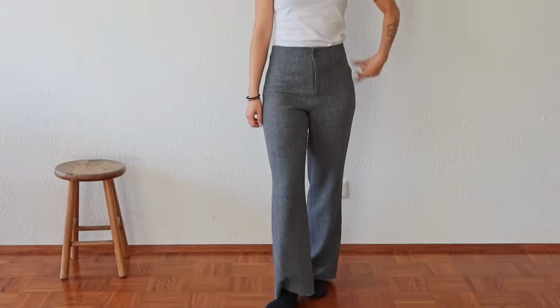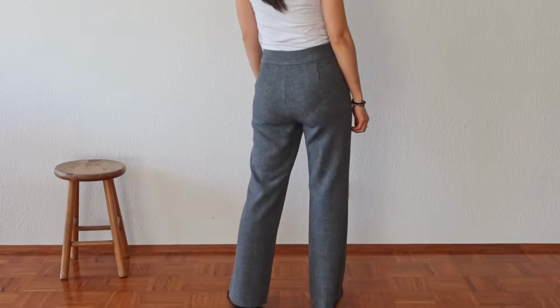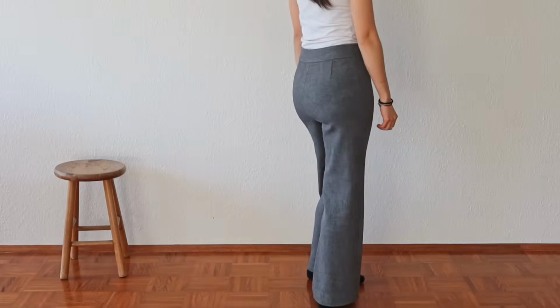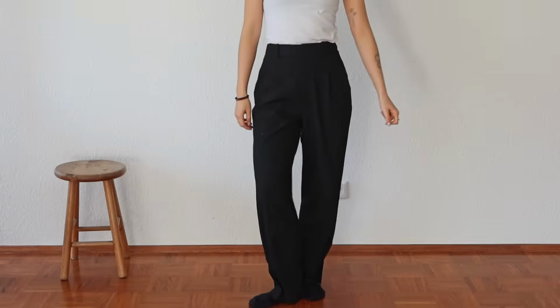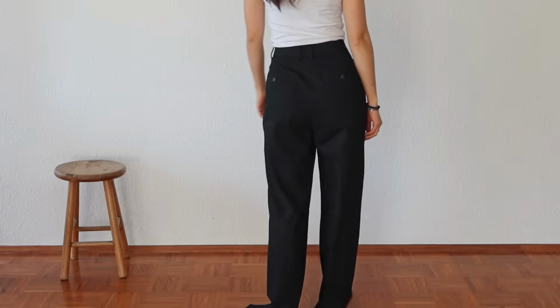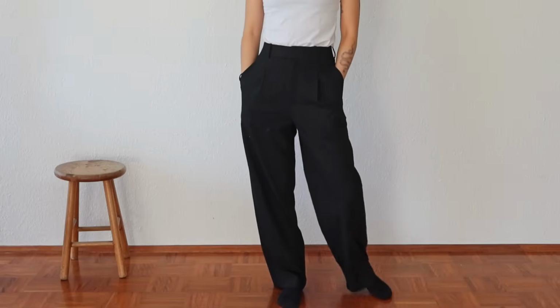And then coming to pants, this gray pair of pants is one that used to belong to my mom that she gave me since she doesn't wear it anymore. It kind of has a 90s look to it. And then a really simple black pair of pants, wide-legged, high-waisted, just everything that I love.